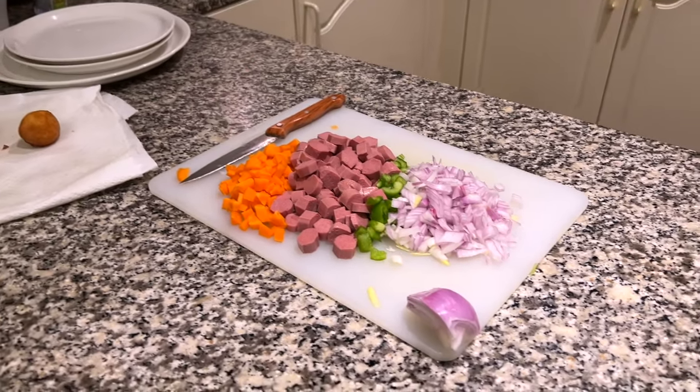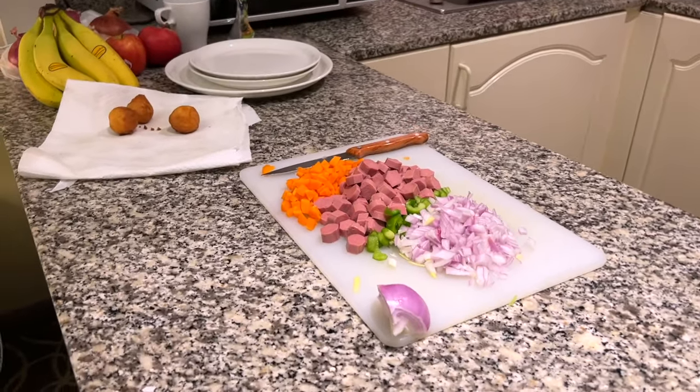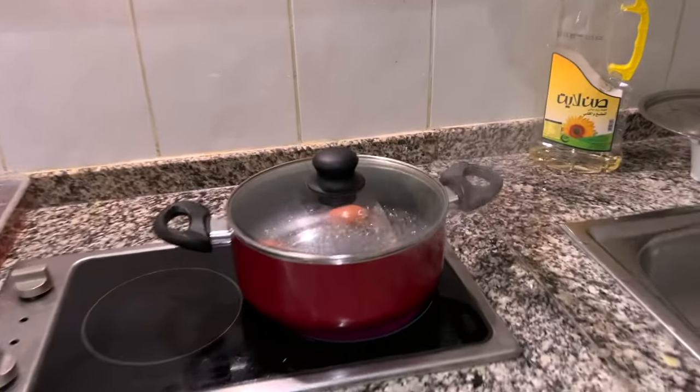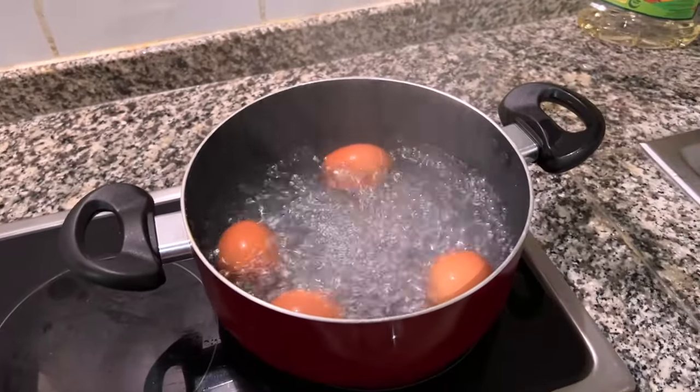Changed my mind about making jollof rice because it's pretty late now, so I'm going to make noodles. Just have noodles and eat, rest a little bit or sleep. I'm boiling some eggs now.